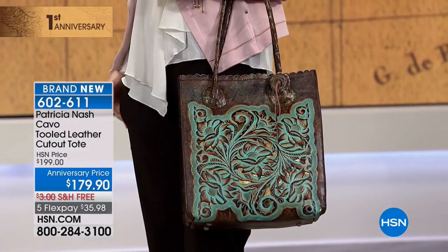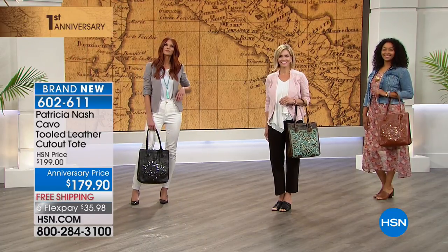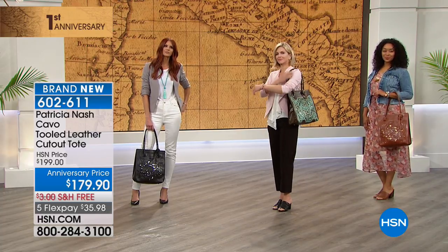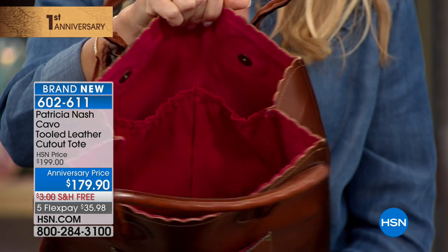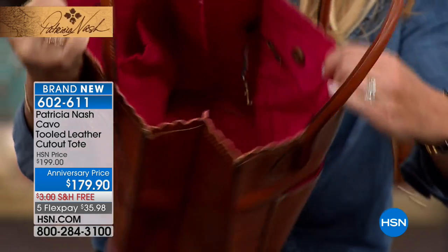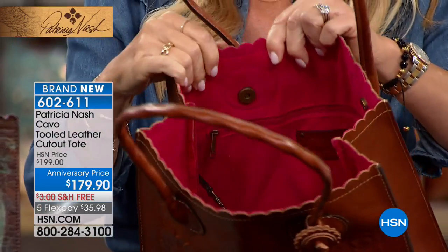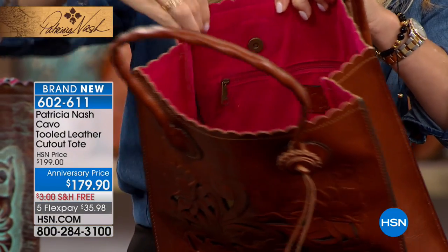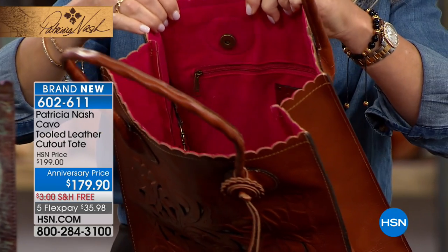I love the hot pink faux suede lining. It just makes it so girly and so much fun. But yet you also have easy organization in this bag and it weighs like nothing. This is a great shopping tote. You could put shoes in there, a light jacket, or you're going out to the park and you want to have water for everyone. It's just a great bag for whatever your needs are.